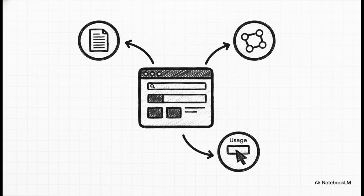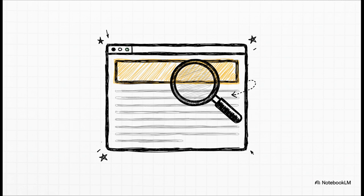Let's break them down. First up, content signals. Now this one's pretty intuitive, right? It's all about what's physically on the page. The search engine reads the text, it counts the words, and it looks for your search terms. But it's way smarter than just that. It knows that a word in a giant headline is probably a lot more important than one just buried in a paragraph somewhere.